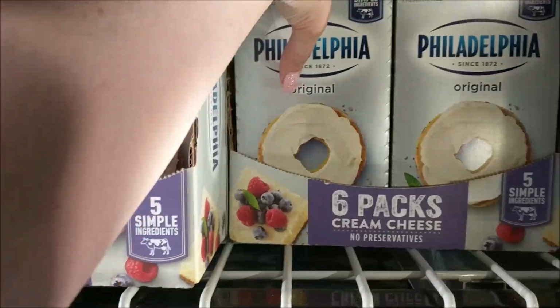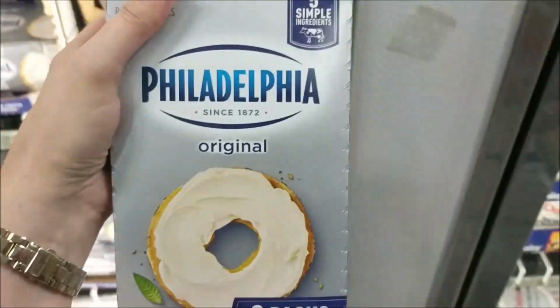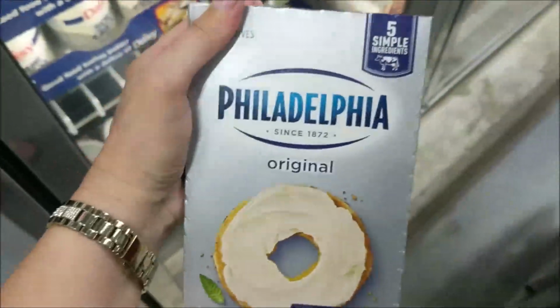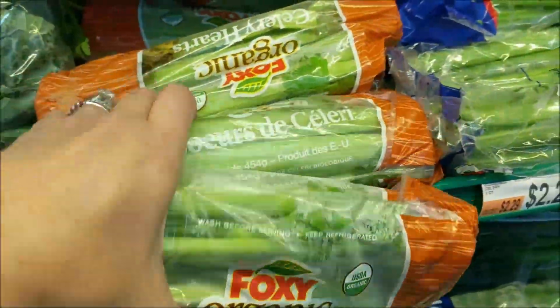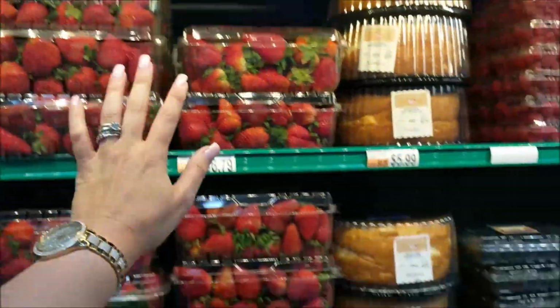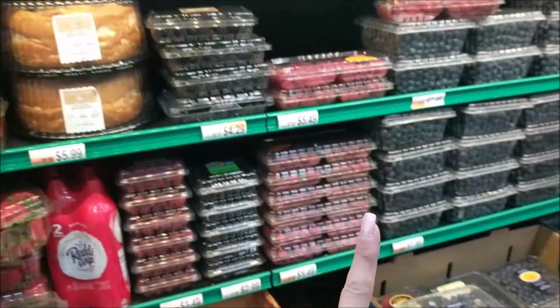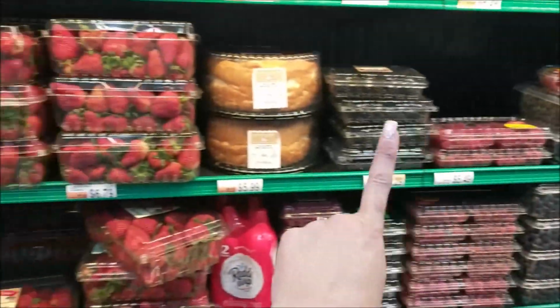I also need to get some of the cream cheese, and this is $12 for a 6-pack, so it's $2 per pack, which is actually cheaper at Aldi, ironically. They do have tons of strawberries here and blackberries and raspberries. I don't recommend blueberries because of the high carb count. That's the highest out of all of the berries.